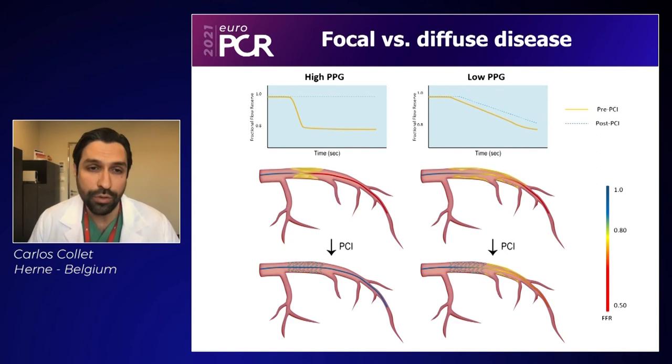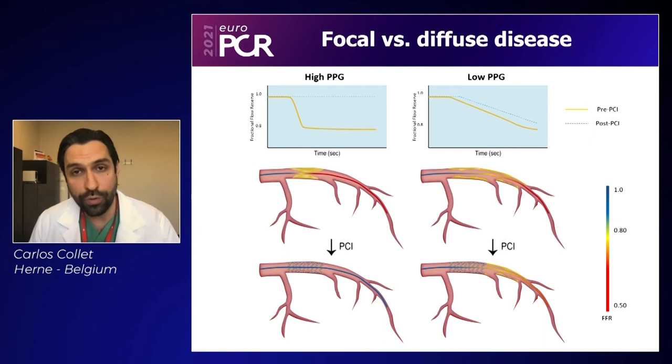It's important to understand that there is an interaction between how focal or diffuse the coronary artery disease is and PCI. We see that in patients with focal disease, this is high PPG values, when we implant the stent, this patient has high post-PCI FFR. In contrast, when we do PCI in patients with low PPG or diffuse disease, these patients actually have lower post-PCI FFR due to residual pressure losses outside the treatment region.